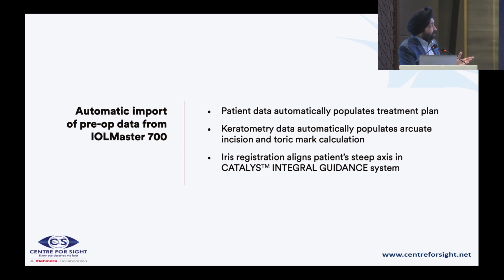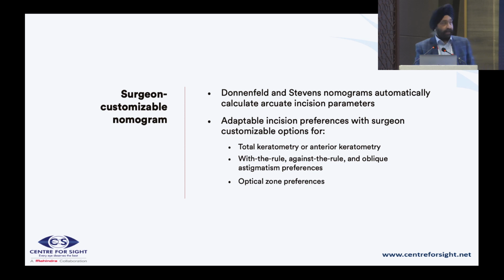And iris registration aligns the patient's steep axis. So whatever steep axis you get on the IOL Master is going to go to the Catalys system, and that is going to align. And as I told you, the Donnenfeld and the Stevens nomogram will automatically calculate the arcuate incisions where you want, with adaptable incision preferences and surgical customization options for total keratometry.